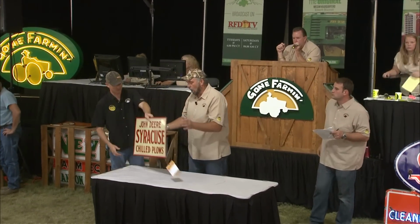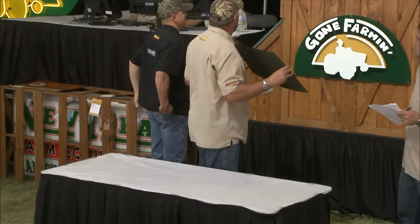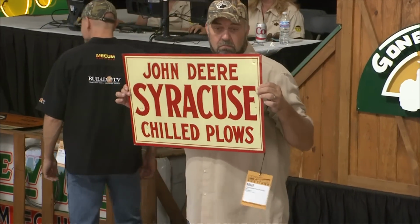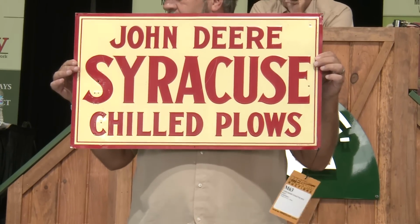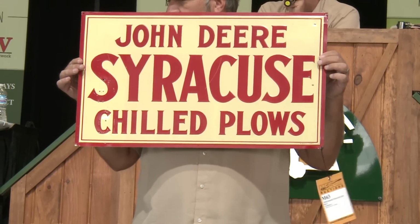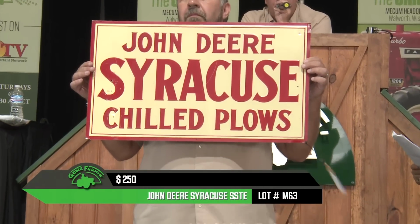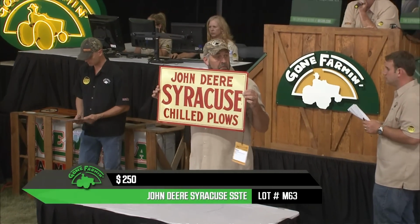And this John Deere Syracuse chilled plows, that was the plow manufacturer up in Syracuse, New York. They called them chilled plows because they were actual cast iron moldboards. They were chilled. Very neat sign here. That one there is single-sided tin enamel, 30 inches by 17. $250 right now bid.